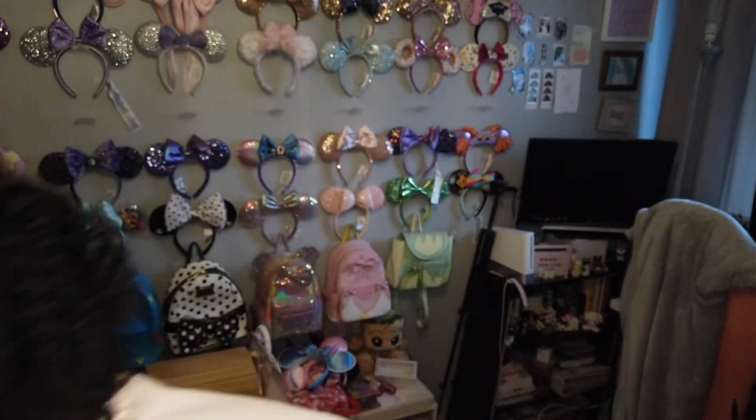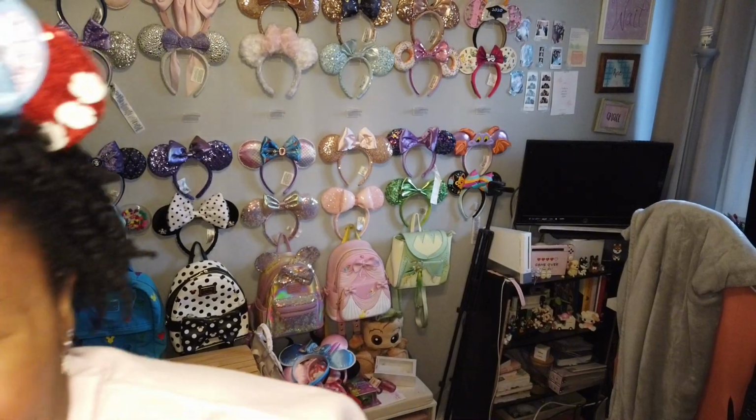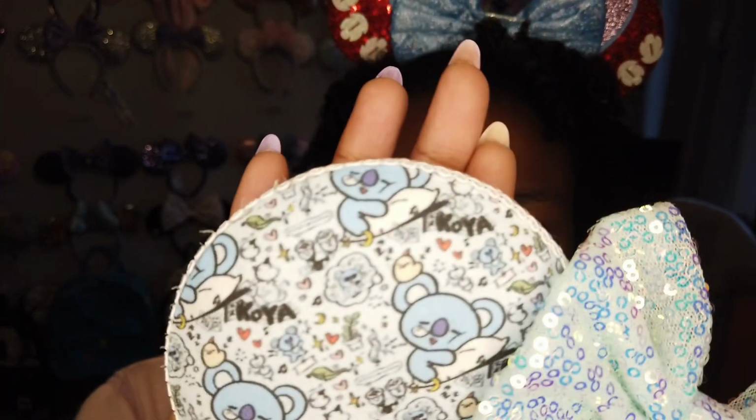And then the other pair are BTS partnered with Line Friends, which is the messaging app, and they have this whole BT21 line. I have Cream Cosmetics BT21 stuff, so you know, I can't get enough of it. I love it. So Magic Happenings came out with all of the characters, and of course RM's my bias. I had to get Koya, so this is him. But I wore these this past summer for 4th of July. They work so perfectly with my outfit. To any one person, this just looks like a koala, but to ARMY, of course, this is Koya.